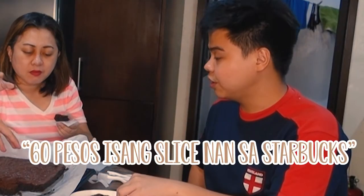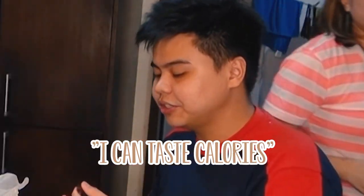Pwede na namang laruin yung pag nag-bake, diba? Pwede na namang laruin yung recipe niyo. Pwede niyo bawasan ng sugar, pwede niyo bawasan ng chocolate if you want. 60 pesos sa Starbucks.